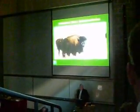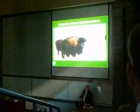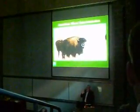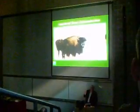Back to our history, the American bison reintroduction. In the 1900s, 1907, that's when Hornaday first sent bison that were bred in the Bronx Zoo back to the Western Plains. Basically, I mean, not totally, but a lot of the bison that are on Western Plains today came from animals that were sent out there by Hornaday in the early 1900s to repopulate the plains.